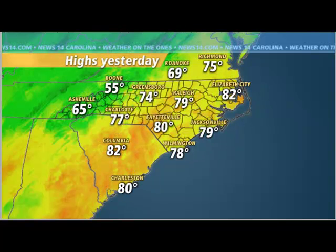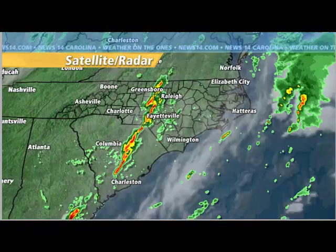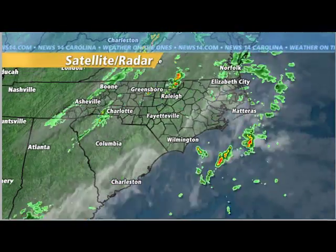Highs yesterday, mid-70s for the I-85 corridor. You got up to around 80 for the I-95 corridor. Pretty warm day overall. It actually wound up for most of the day being a fairly pleasant day in terms of how the weather turned out. Then you had the showers and storms develop. Temperatures cooling into the 50s behind the front, some 60s still ahead of the front, and there's a good bit of fog, especially in the areas behind the front. Pretty foggy start to the day in many instances, and that's how the satellite and radar shape up. Behind the front, the gray shading you see, that is largely some fog continuing to form early this morning.